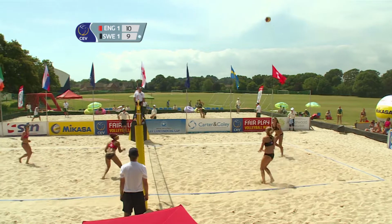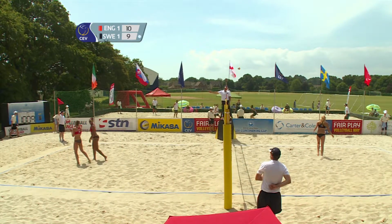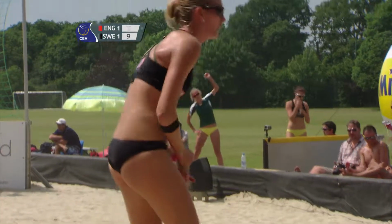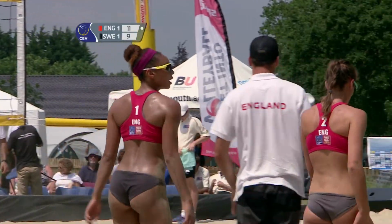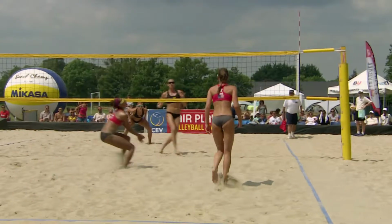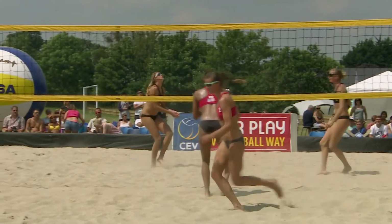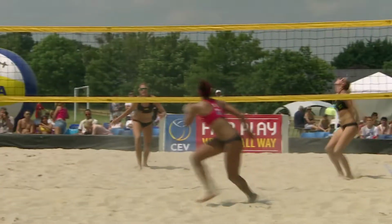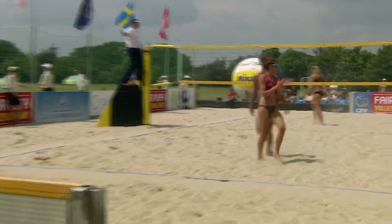Nice dig from Lundqvist. But unfortunately, she's way off the net, trying to find an angle cross-court. That wasn't there. And so England have their side out, courtesy of the unforced error from Karen Lundqvist. Sweden breaking from the net, and you would have expected Zara Dabney to put that one down. However, she played it straight on to Lundqvist. And Zara Dabney delighted to see that one go wide.